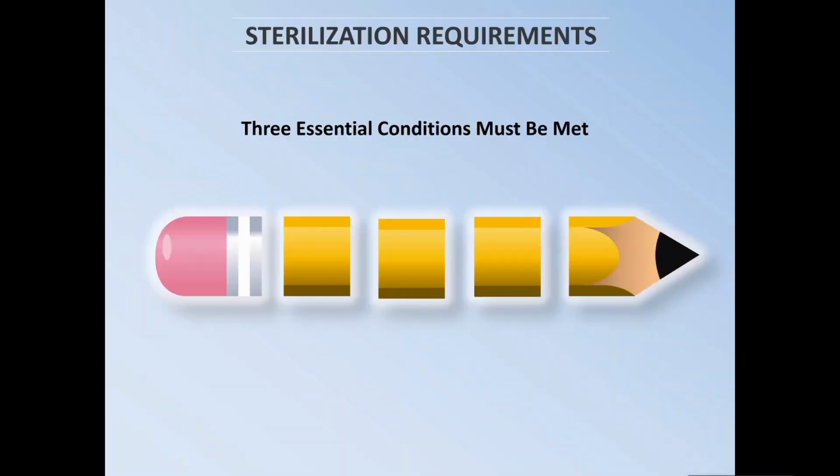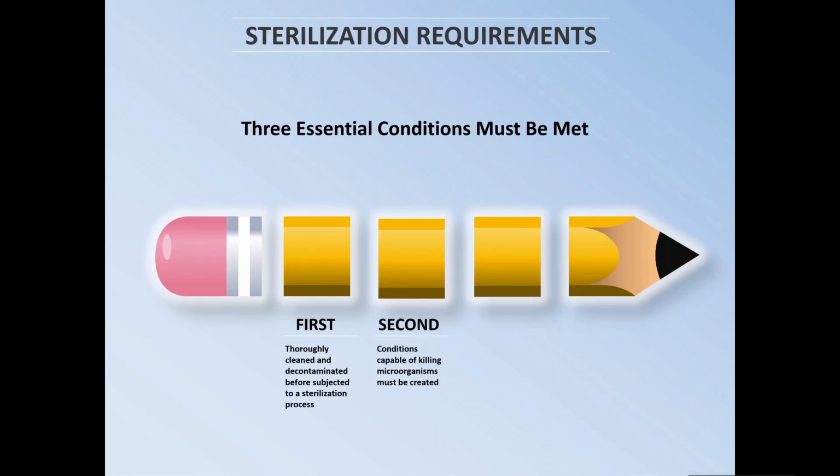So in order for sterilization to occur, though, 3 essential conditions must be met. The first is that instruments, we know, need to be thoroughly cleaned and decontaminated before they're subjected to a sterilization process. You can steam sterilize something forever and a day, and if it hasn't been decontaminated and cleaned, the item is not considered sterile.